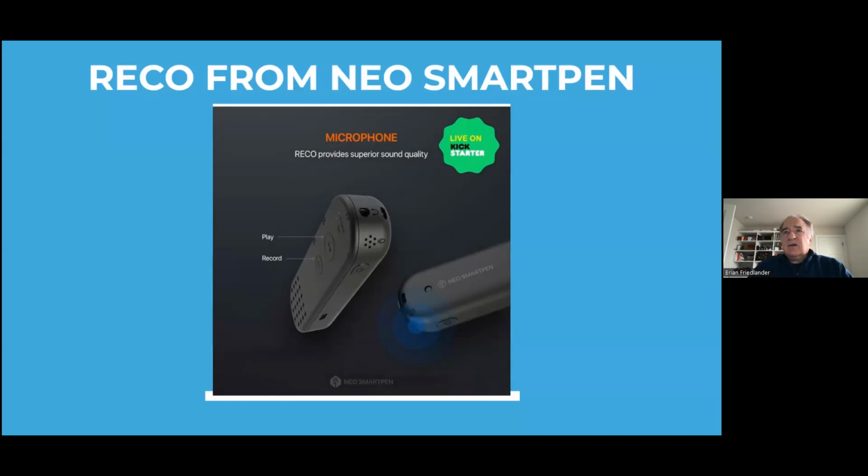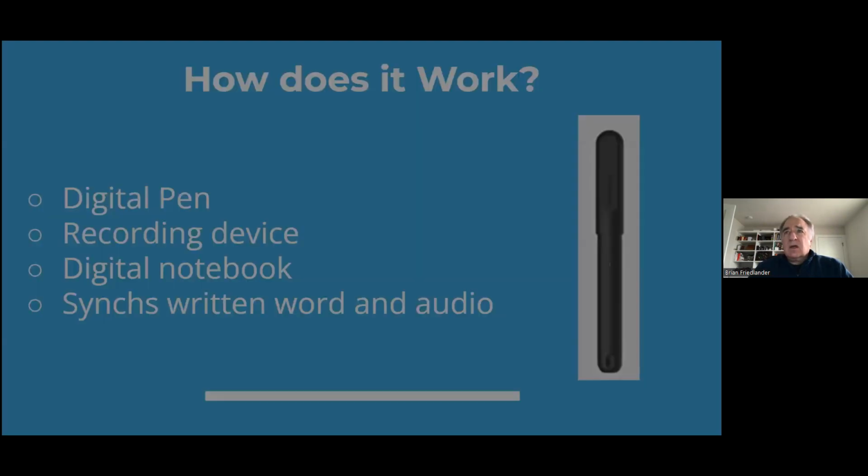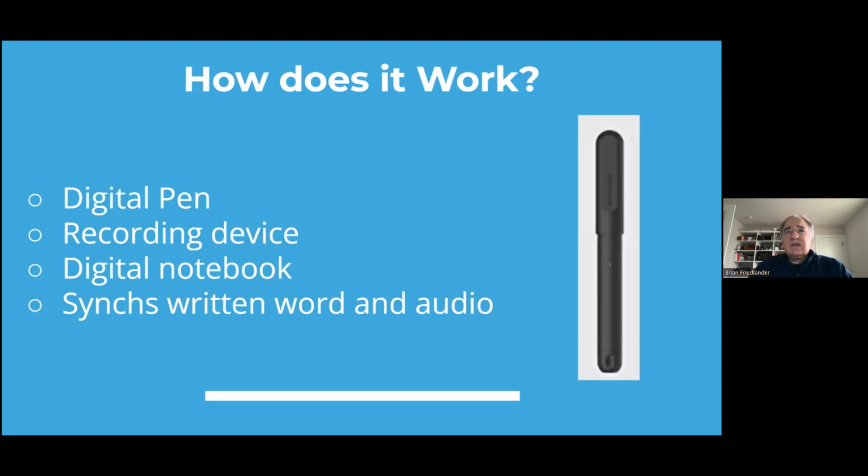So this is a relatively new device. This is the Rico from Neo Smart Pen, an audio recorder that can synchronize with any of the Neo Smart Pens and allow students to cue up and listen to exactly what they want while they were taking notes. In order for this to work, you have your digital pen, you have the Rico, and you have what they call a digital notebook, which is a paper-based notebook that has a watermark so that the pen can communicate. It then syncs the written word with the audio.